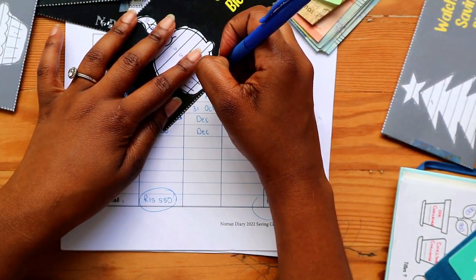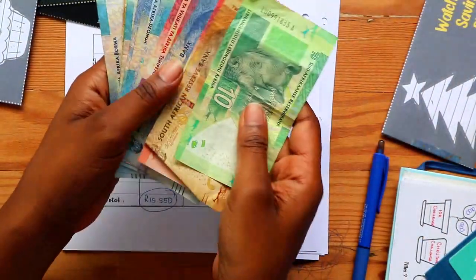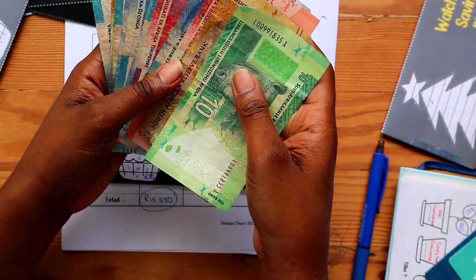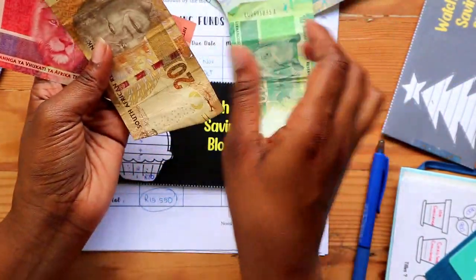80 rand, I highlight a spot. Okay, so I've got my money here. I just withdrew the money. I calculated how much I needed and I withdrew that. So my mom needs 80 rand, so I've got her 80 rand over here.